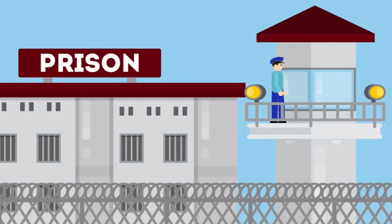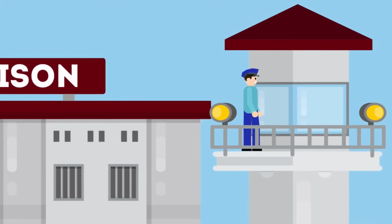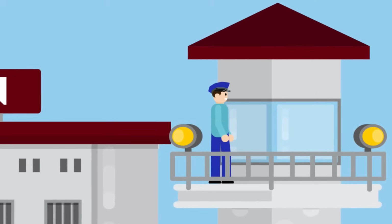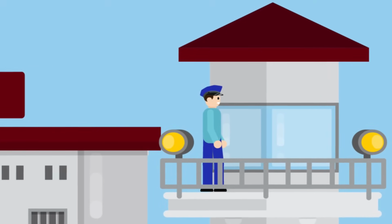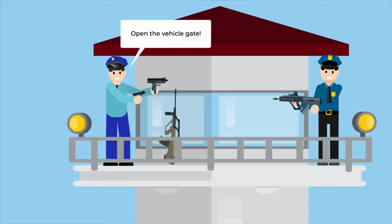Meanwhile, Halprin gained access to one of the towers, where an armed guard was stationed. Halprin later said in interviews that this guard had a lot of weapons on him, so he quickly lunged to grab one of his guns and pointed it at him. He then ordered the guard to open the vehicle gate. After that, he gained entrance to the armory, where he would take a lot of weapons from there.